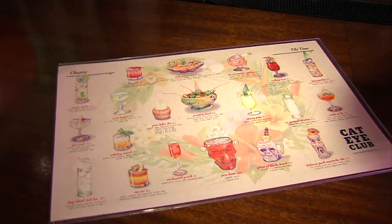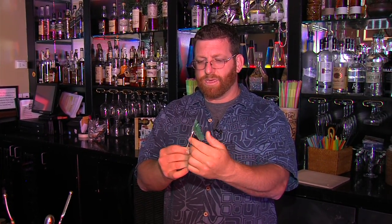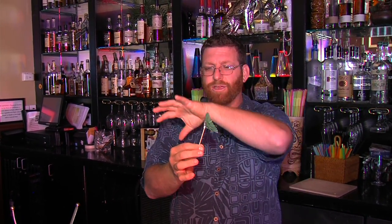Tiki is also about creativity and doing the unexpected with something as simple as a cocktail umbrella in a hurricane drink. Like the hurricane would look like it was hit by a hurricane and the umbrella would be like this on the top of the drink. So it looked like the wind had blown it.